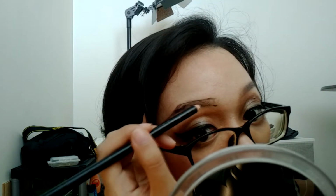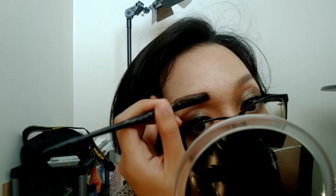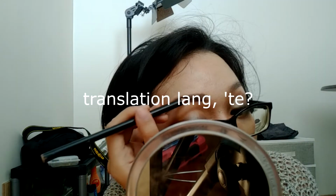Now I'm gonna lightly fill it in. Okay, it doesn't have to be perfect for now. I'm gonna make this a little bit darker than the rest. And then for here, I'm just gonna do some light lines, upward strokes, and I don't have to fill it in. I'm gonna use the angled brush for that. I'm gonna lightly tap this. Kulang kasi din buhok dito. If that's the case, I just add more product. Iniitiman ko yun yung arch ko, kasi wala ko masyadong buhok doon.